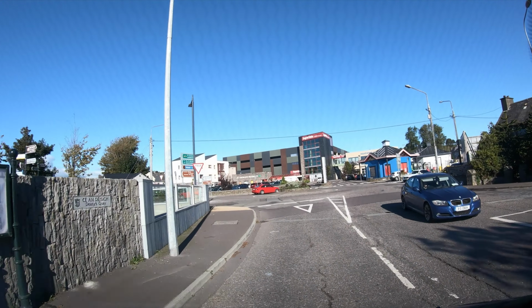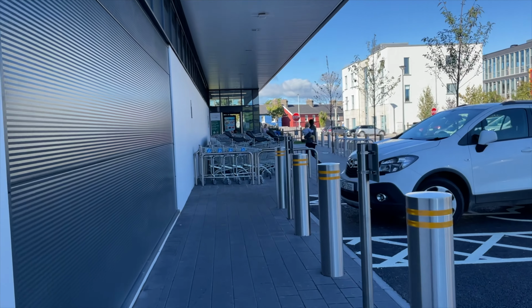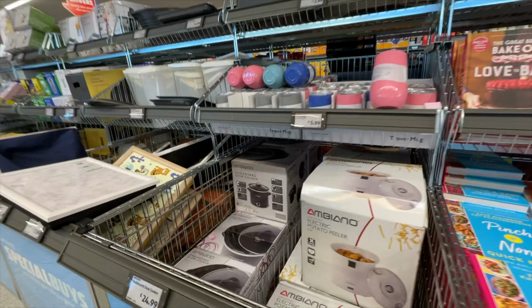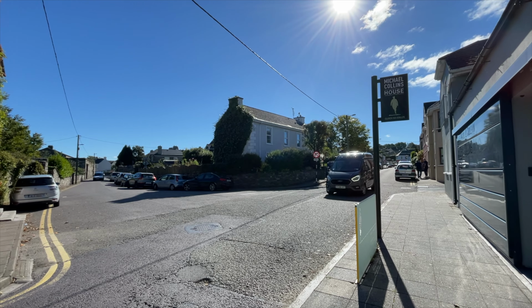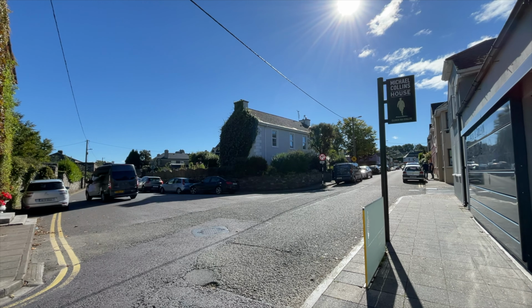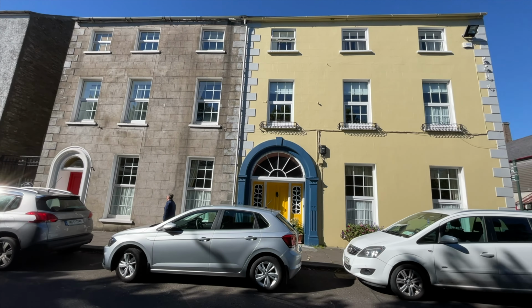We finally arrive at Clonakilty, and first it's a shopping trip where I get to try out a new Aldi in the town. Always worth checking out the bargains. Restocking up on chicken, which is our main protein source. Stu drops me off in town, and I wave him goodbye, and off I go to explore around. I discover that the town is a patchwork of colour with bright coloured buildings.